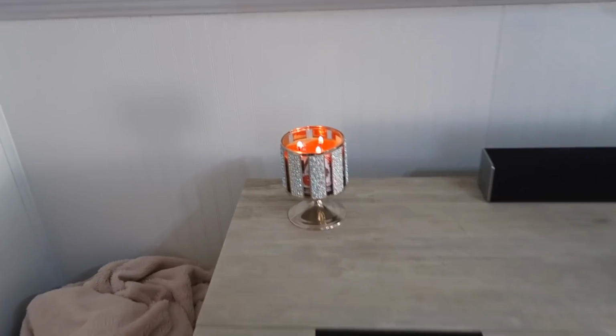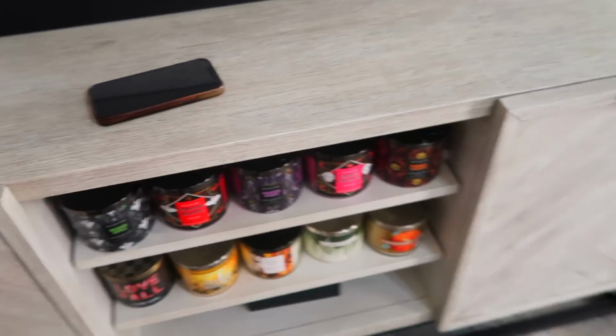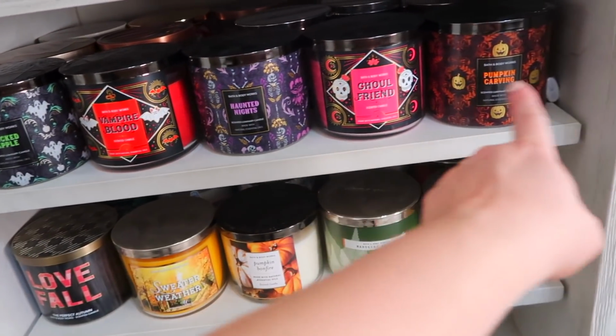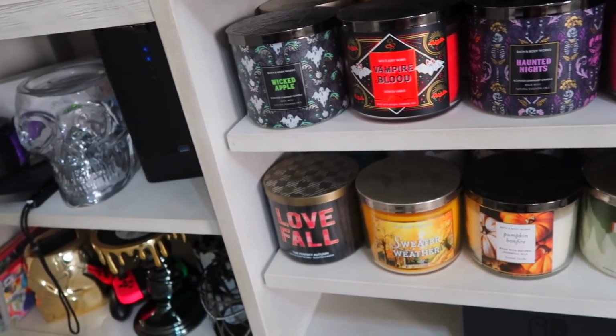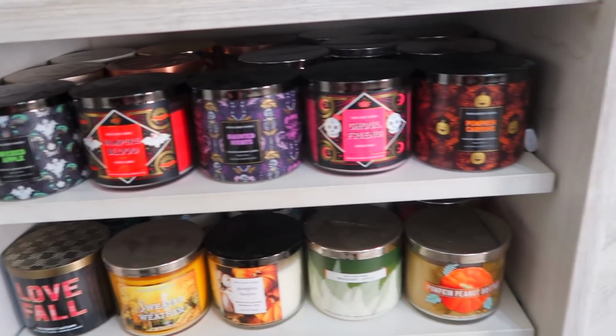I have a little candle burning from Bath & Body Works here. And then I have been storing candles in here because I just like how it looks. It's gonna eventually have some Halloween decor too, but I have my Halloween candles up front and some fall ones. And then down here is our Nintendo Switch. And then it has extra drawers for storage, which I just kind of stuffed full of things. So I love that this TV stand has tons of storage. So I think that is pretty much it for the room.